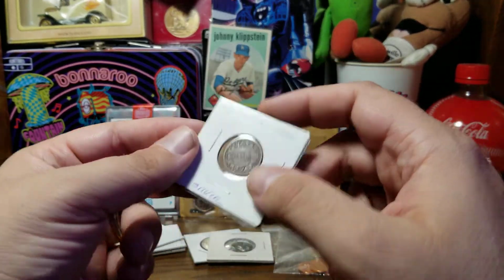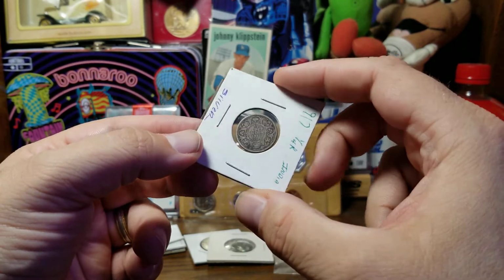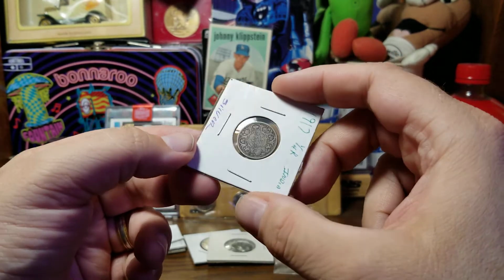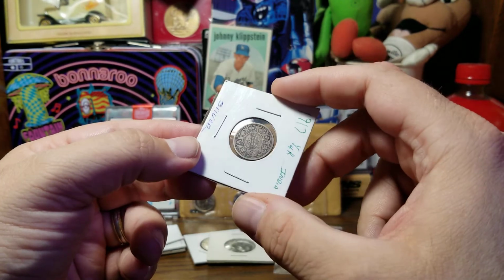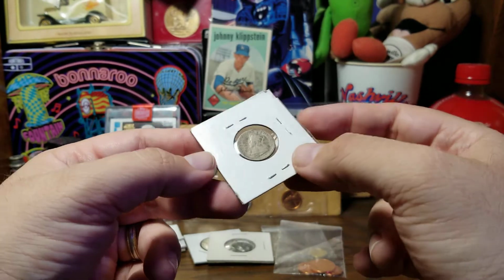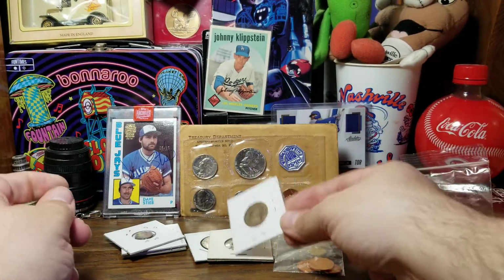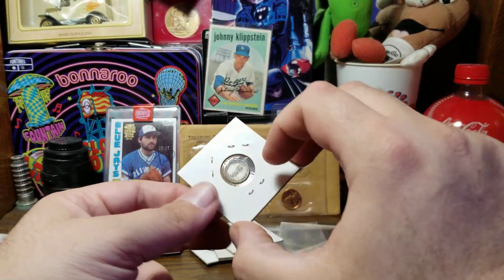Next up, silver coin from India. We got a quarter rupee. That's a little bit bigger than a dime, not quite as big as a nickel, dated 1917. So again, we've got British royalty on it. This would be George V on that. It's kind of well worn. Going to get more boring as we go here.